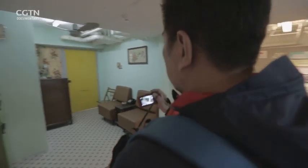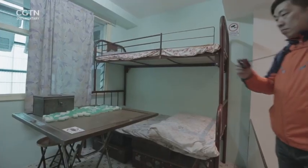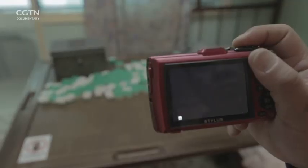Tony Lai's parents weren't wealthy. He grew up in public housing. Recording the museum's displays is another way to find ideas for his miniature world.